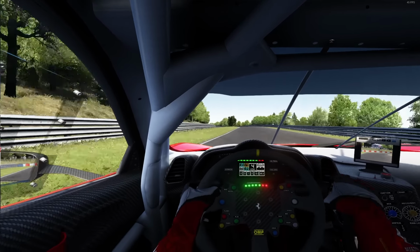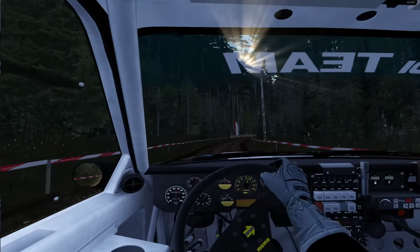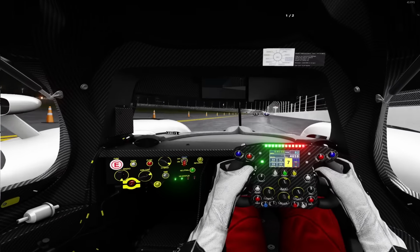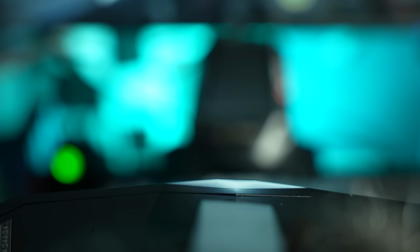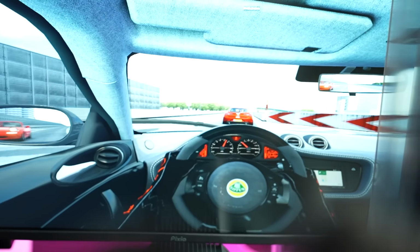VR headsets, whether it's this or others, literally sit you inside of the car with full range to look around and feel as though you are actually there. Of course, this immersion factor depends heavily on how good the sim you're playing looks in VR and the quality of your headset. But from my experience using Assetto Corsa with mods and Project Cars 2 in VR, it has been an unreal experience and something that can't be replicated with traditional screens.